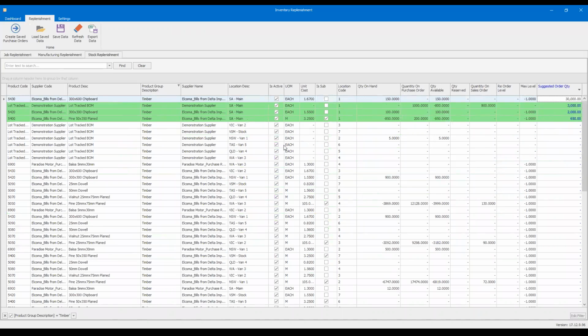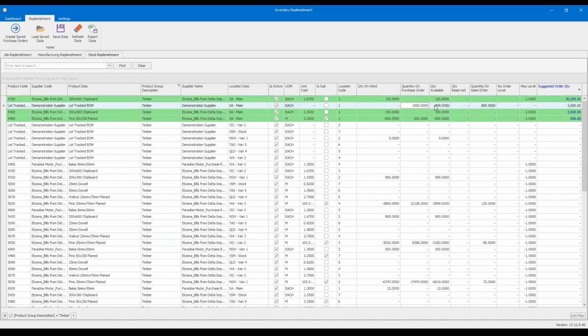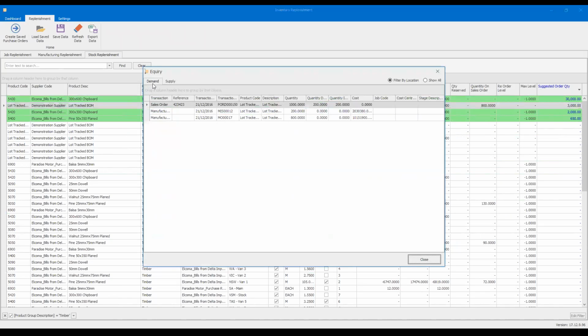Now another aspect of inventory replenishment is the ability to drill down and view demand and supply against the inventory item. So you can see here, you've got a quantity available, you've got a quantity on sales order and a quantity on purchase order. I right click on that and look at the inquiry. What that will do now is show me the demand against that particular item. So that's the quantity on sales orders or job estimates.